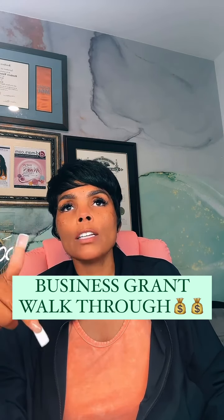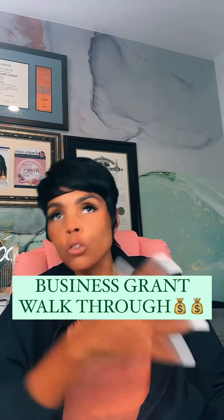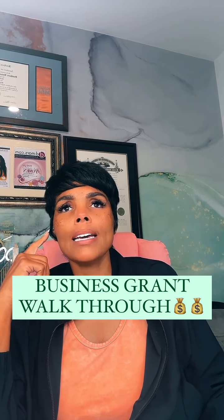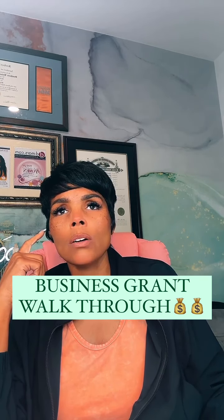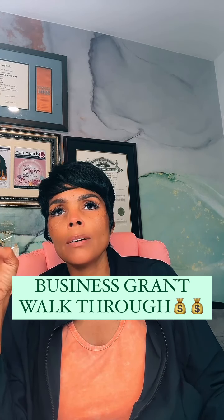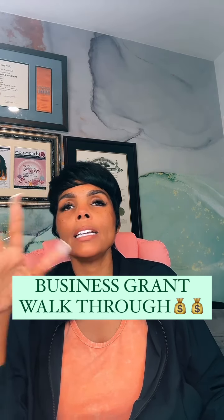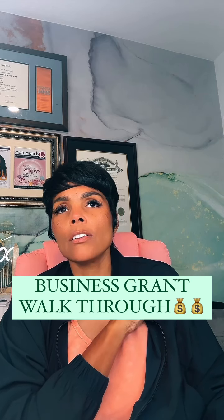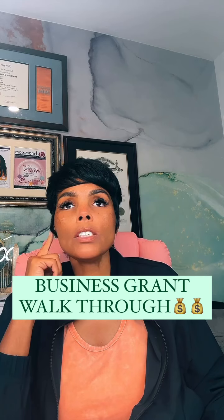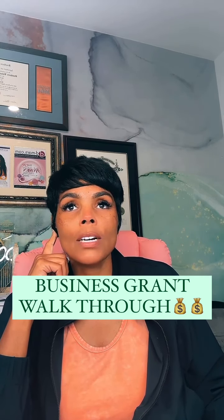Although we've started the business, we got the inventory, we got the storefront, we got the truck, whatever it is that we needed, the clients are not about to be running in the door on day one. So how are we going to pay these notes? How are we going to keep these lights on? How are we going to keep paying these bills? Sometimes getting in too much debt in the beginning, being too debt heavy on the front end, is going to take your business out. Okay, so let's go over how we're going to apply for a couple of grants.